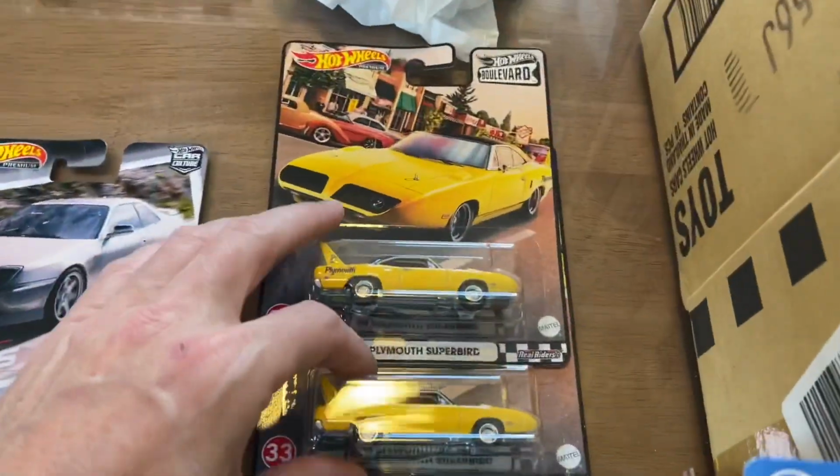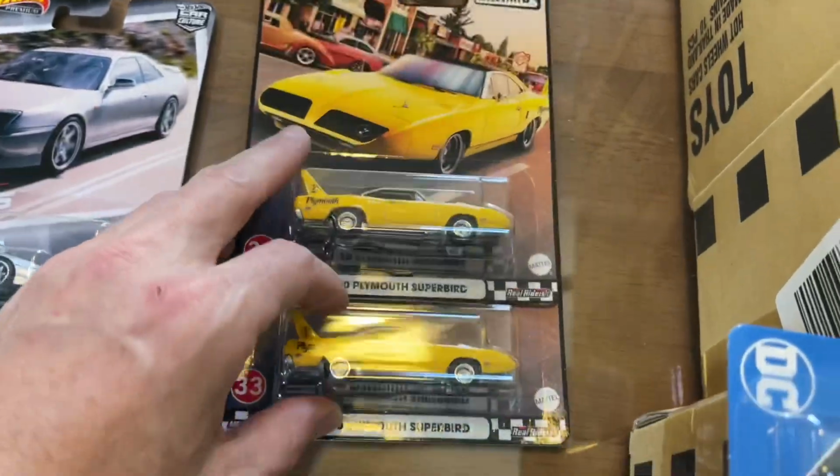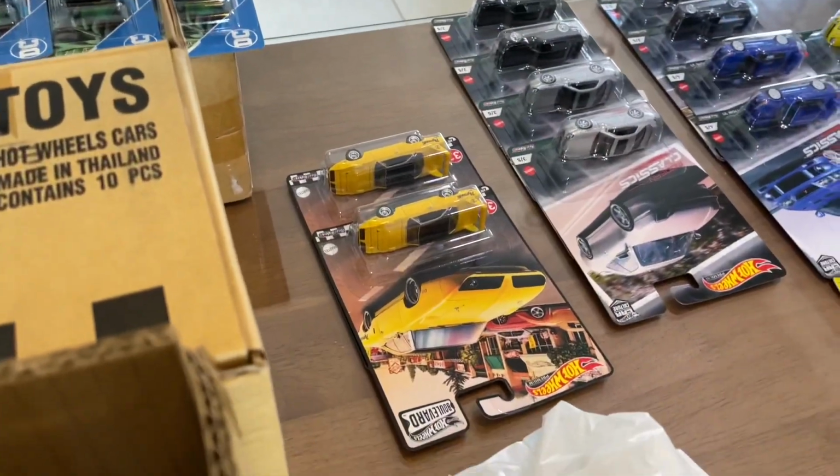I freaking love the Boulevards. Boulevards is probably my favorite premium set, especially since it has so many cars. I don't honestly think I'm going to continue. I'm going to stop between the 20 and 21 years.